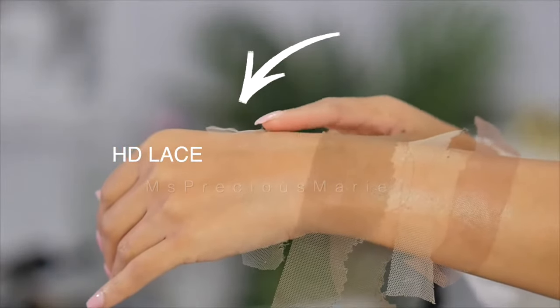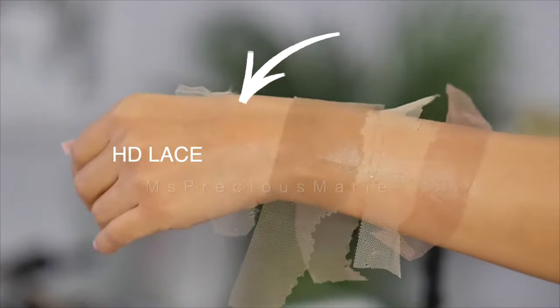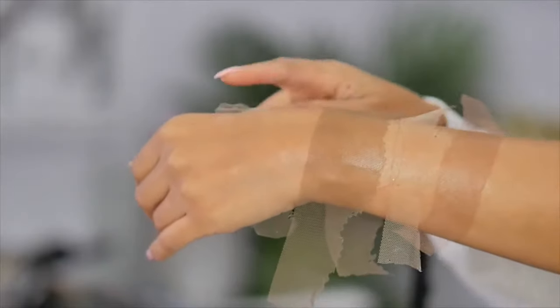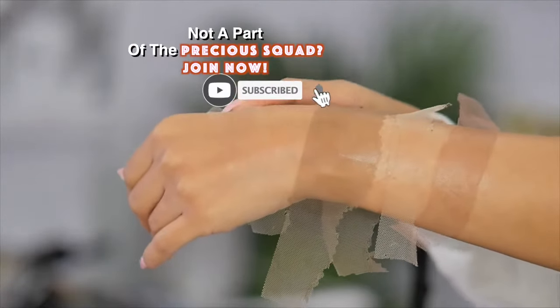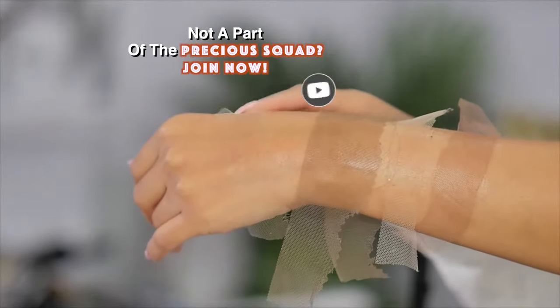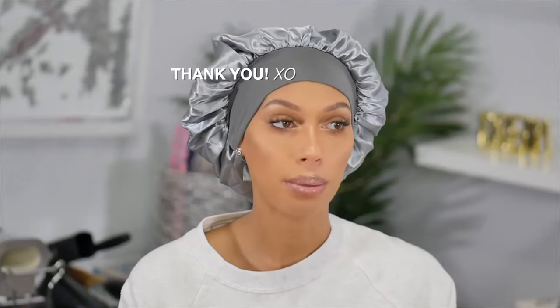Now, I don't have it here at the ends, but as you can see, look how it is compared to the regular lace and the two fake HD lace. This right here is how HD lace will blend, and this is how you detect whether or not you are getting the real deal. When you go to a company's website, the wigs have to say HD lace wig. If it doesn't say that it's an HD lace wig, then it's most likely just a regular lace.